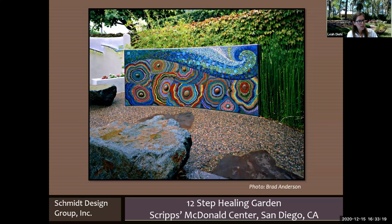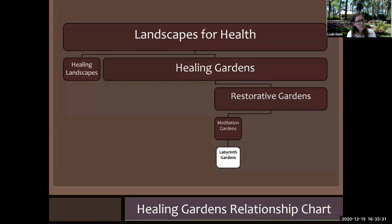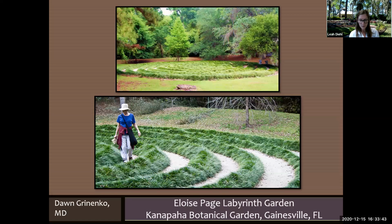There's one of the mosaics that was designed for, and you can't see all the writing in it, but one of the stones in the ground with the step transcribed in there. So then under the meditation garden, a type of meditation garden would be an actual labyrinth garden. This can be considered a subtype. And as probably most of you know, if you've been to Kanapaha Botanical Garden, they have a beautiful labyrinth garden there. And it's just a wonderful place to walk and to meditate, to think, and you tend to be doing that in an inward sort of a way.